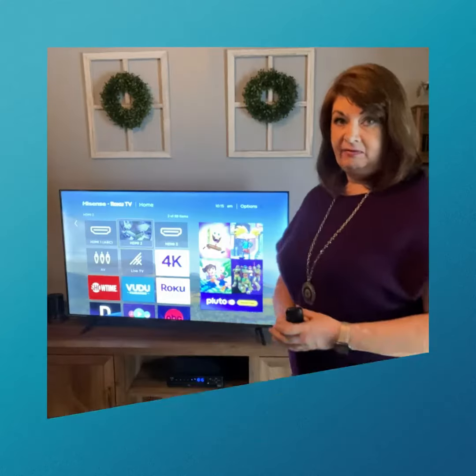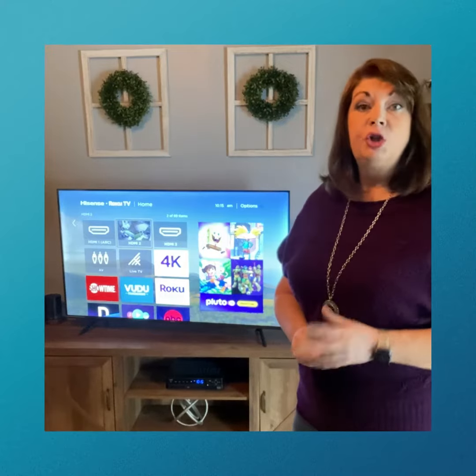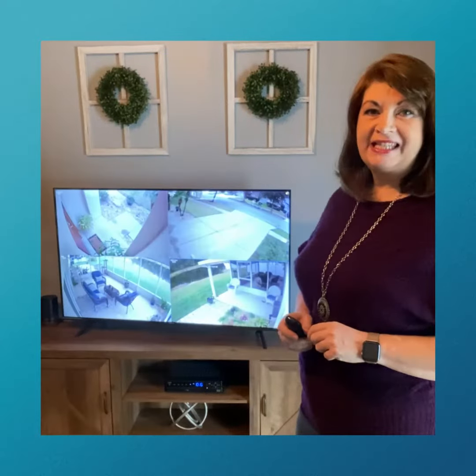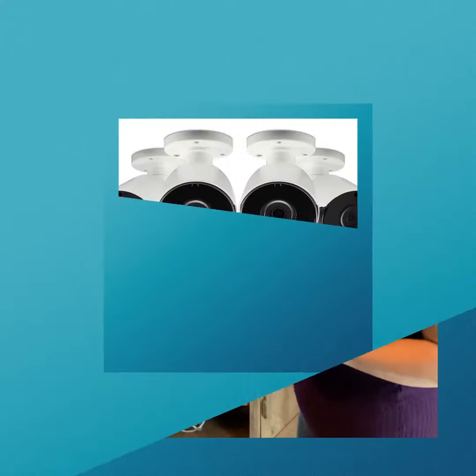You can see on my TV here, I hooked up the security system to the HDMI 2 because you can hook it up to your TV and you just click on that and you can instantly see all the different areas that are protected.